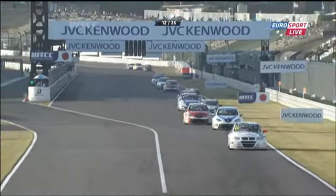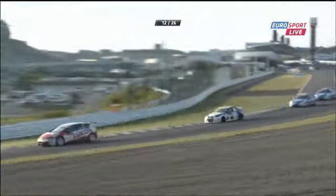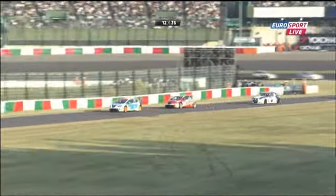Here comes Tarquini. Now, is that a defensive move, or is he suggesting to Pepe Oriola that it's time to poop or get off the seat? I don't know. Tarquini looks like he could go quicker. He definitely looks like he could go quicker now.